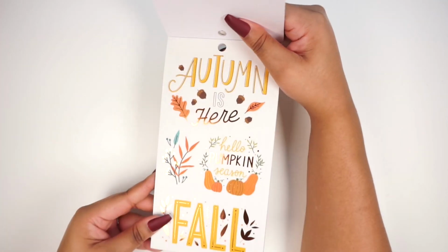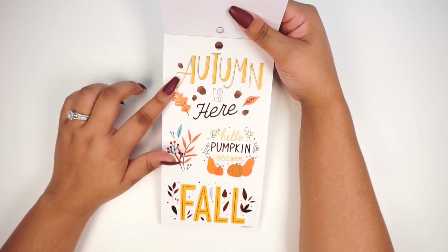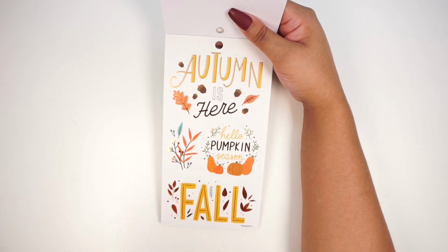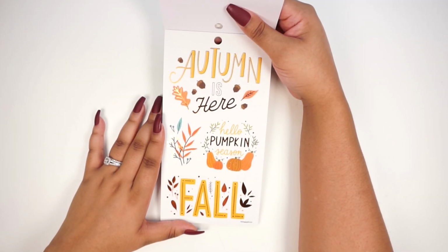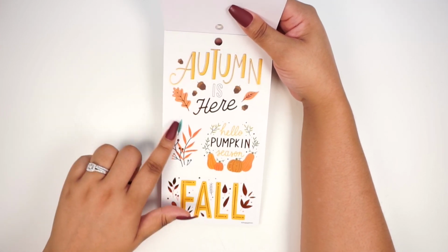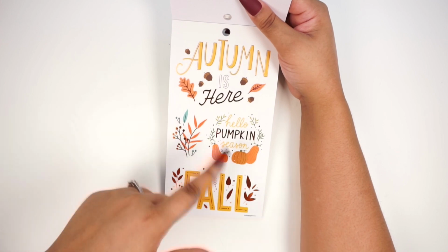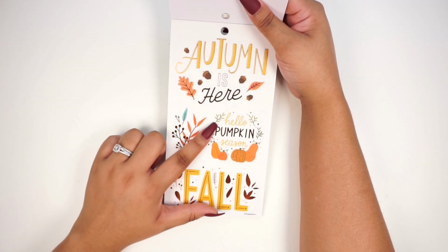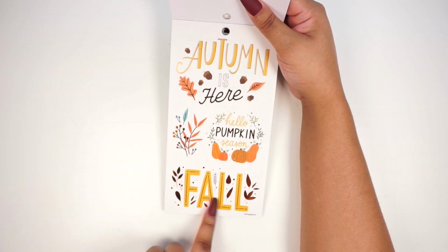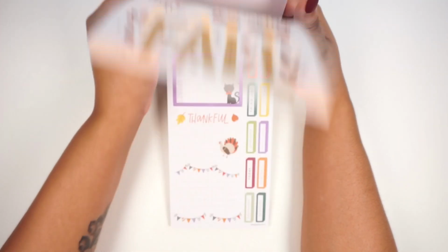Ooh, look at that page. Some nice copper foil on this page. Autumn is here. Oh my gosh, literally autumn is like a week away. Autumn is here with copper foil and some acorn spice sprinkled in there with some leaves. And then we have Hello Pumpkin Season. And then we have this big sticker down here that says fall. This is exciting.